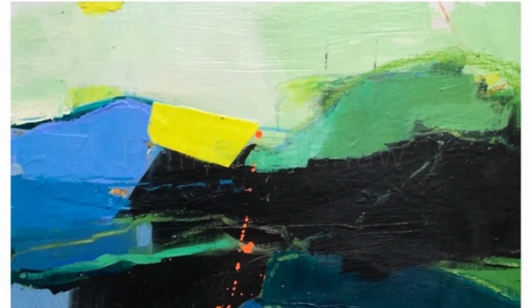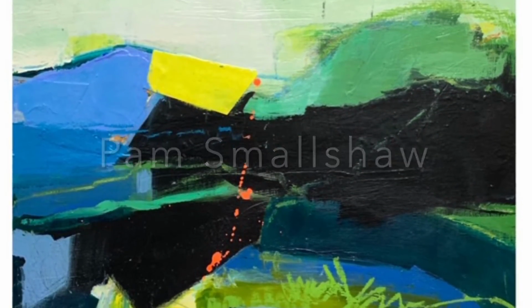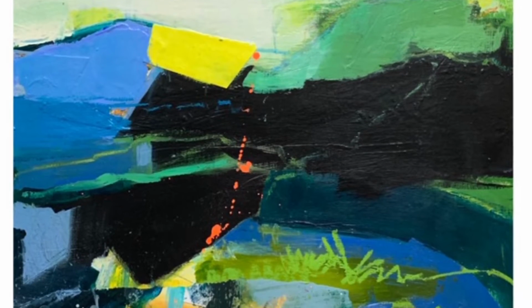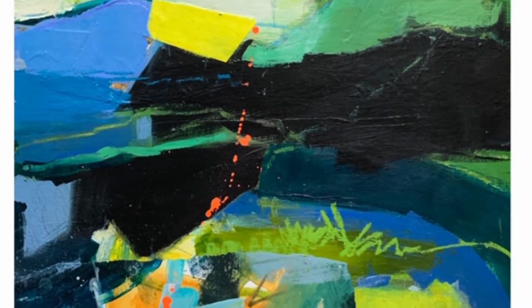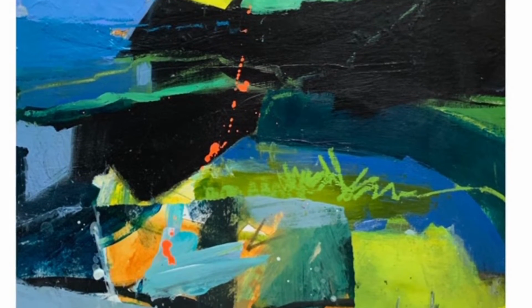First up we've got artist Pam Smallshaw. Pam was one of our Raw Talent artists from 2020, and you can see by the images here that she is an artist who absolutely specialises in abstract expressive landscapes.